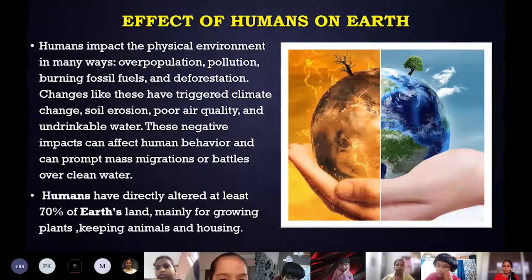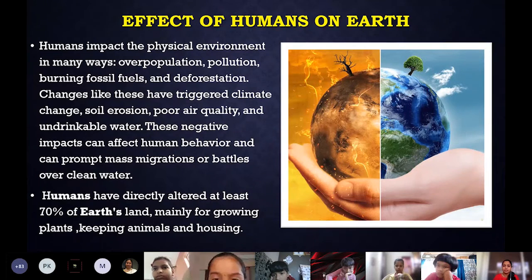See in the video just now, children. Yes, we did start using the natural resources and make our life comfortable, but then we just ignore something. We are polluting our earth, isn't it? Humans impact the physical environment in many ways. Overpopulation, pollution, burning fossil fuels, and deforestation. All these acts are creating pollution. It is polluting our earth. It's our home. We are polluting our home indirectly.